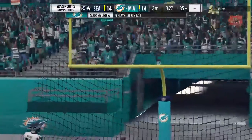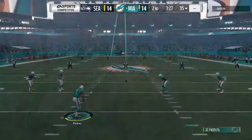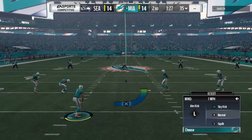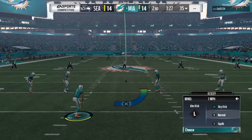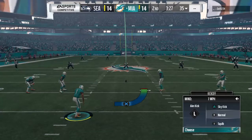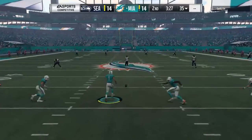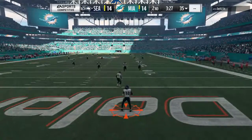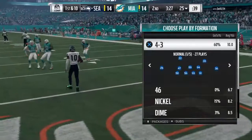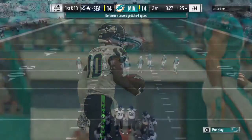And we've got a good one brewing. We're all knotted up at 14. So a tie ball game here as the kick's away. That'll be taken in the end zone. And he'll elect not to return this one, so they'll bring it out to the 25 on the touchback. And the Seahawks get ready to trot out on the field.